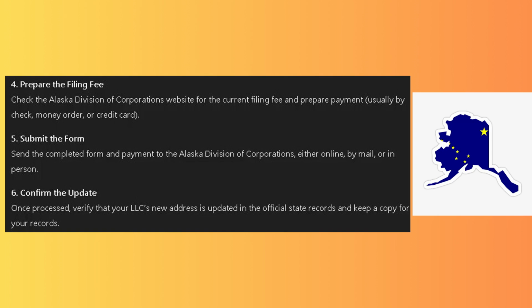Prepare a filing fee. Check the Alaskan Division of Corporations website for the current filing fee and be prepared to pay the payment in full, usually by check, money order or credit card.